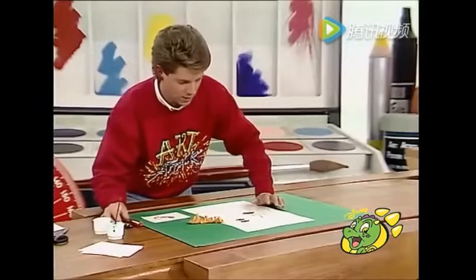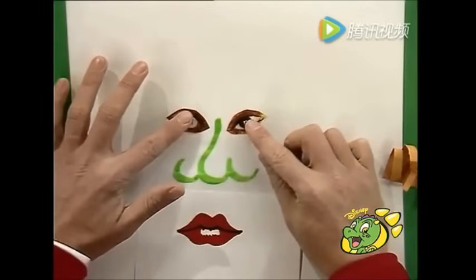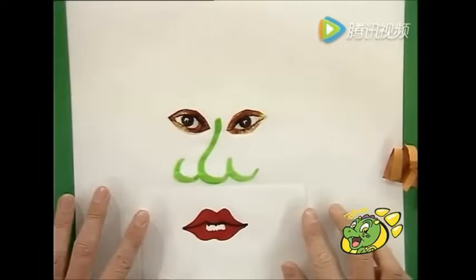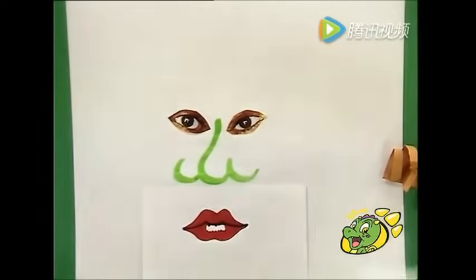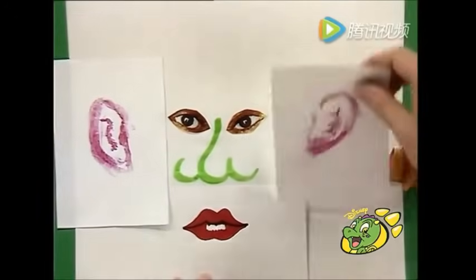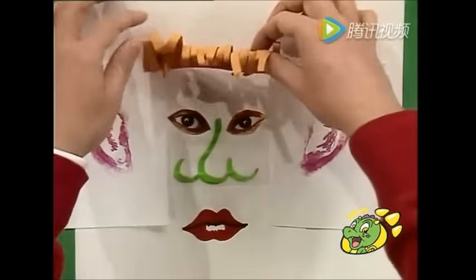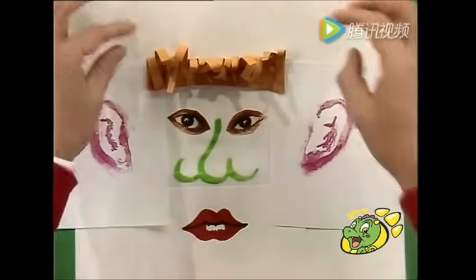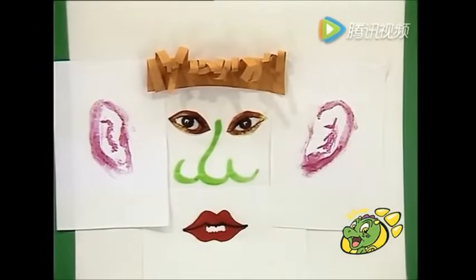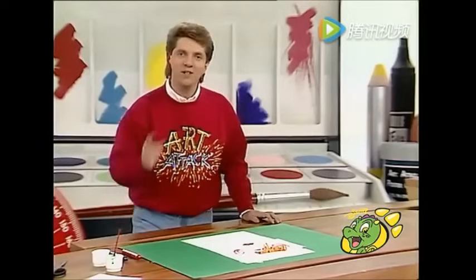And there it is. And what do they look like when you put them all together? Well, we'll soon find out. Let's put the eyes in. Put them slanted a bit there, I think. Put the mouth up there. Let's see for these ears. I've done that ear. And the other ear here. There it is. And what does it look like with the hair on? Very silly, I think.